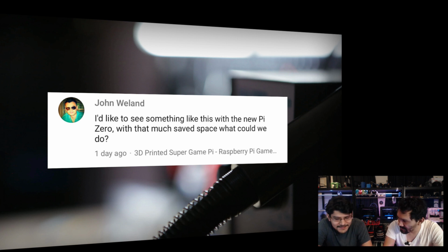Amp, speakers, big speakers in there. It already has an amp, a stereo amp. It already has 2 speakers. It already has shoulder buttons. It already has a joystick or a D-pad, and then the 4 play buttons. So I don't know what else you could add in there. It already has a big screen. It has a freaking 5-inch in there. Oh yeah. It's already pretty beast. 7-inch.